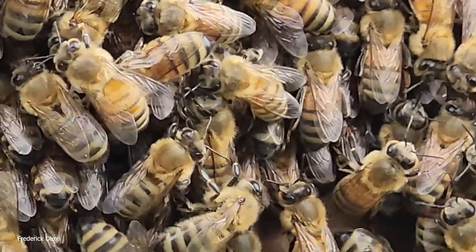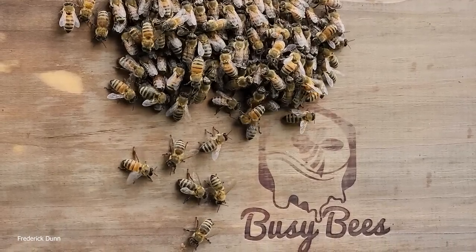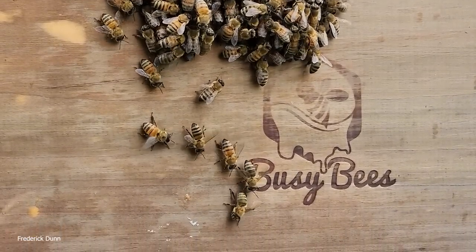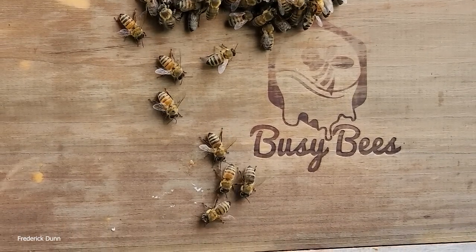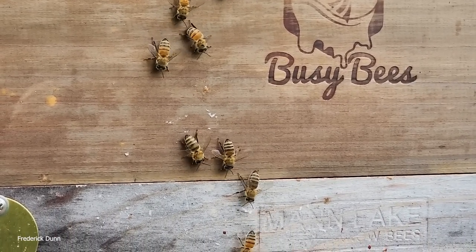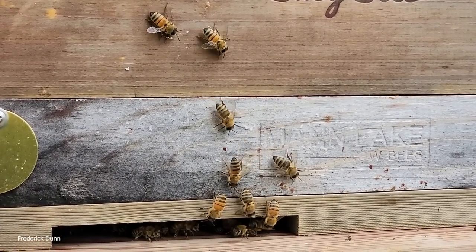We don't see very many drones with this group. These are almost all female bees, and here a few of them have decided, hey, something smells right down here. And we're going to go down there and figure out what that is. And maybe even they'll go inside the hive. And they do.